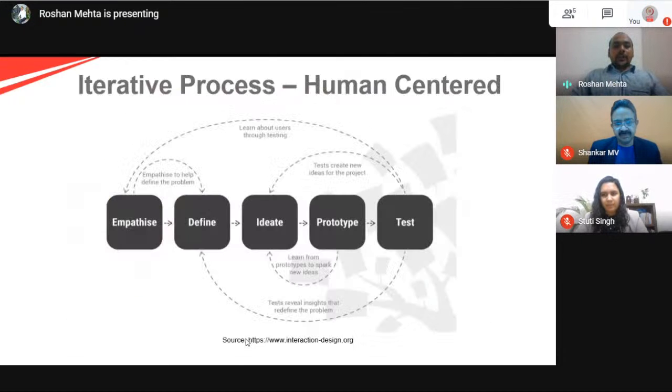I would like to re-emphasize here, the design thinking process is an iterative process. It is not a linear process where you go through all the 5 stages in order. It's actually a non-linear process. Once you go from stage 1 to stage 2, that is from empathize to define, then from define to ideate, ideate to prototype, and prototype to test, it's not a linear path.